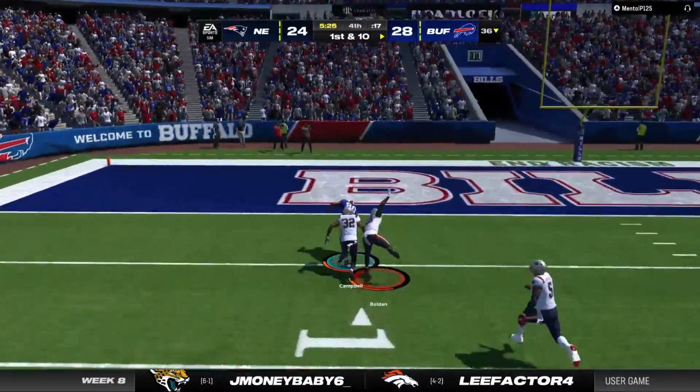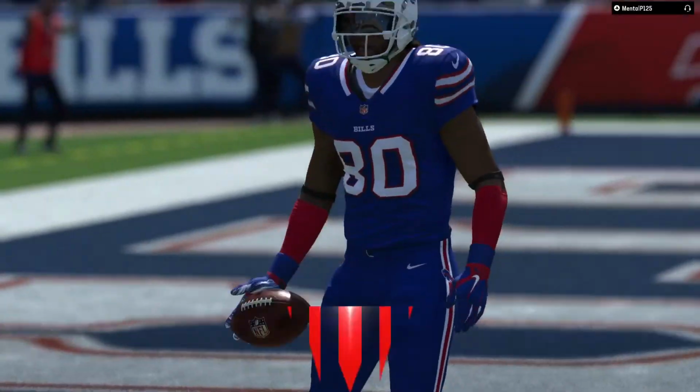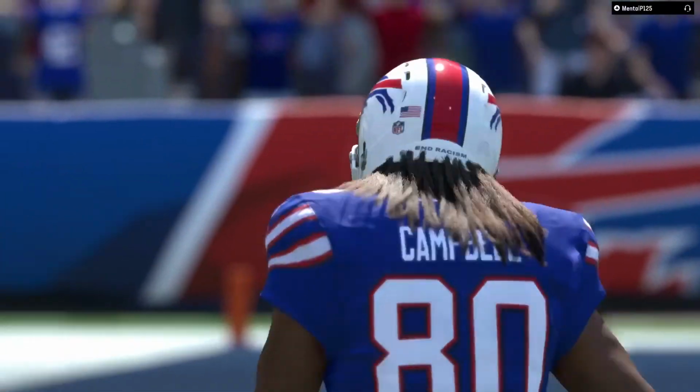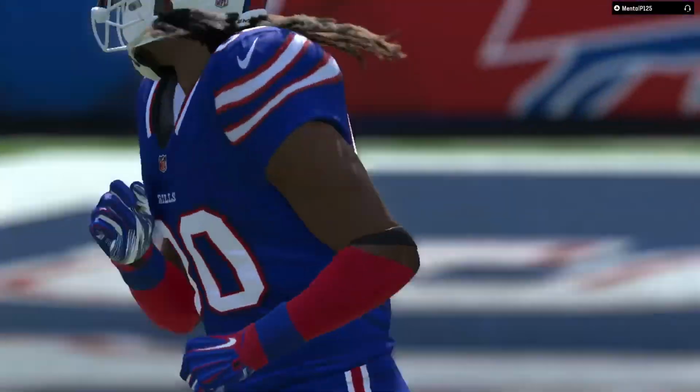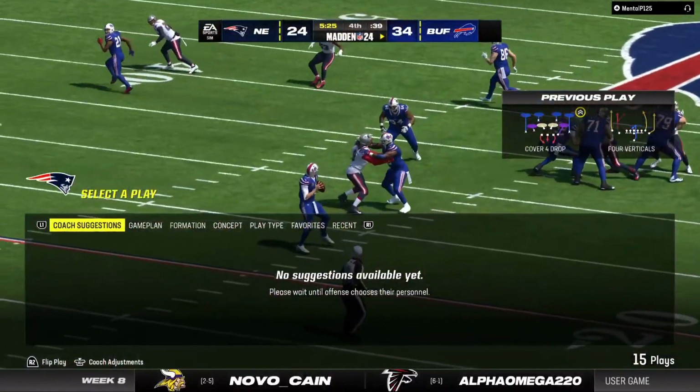Looking for Campbell downfield. Well, he's got it. Inside the 10. Touchdown. A great play there. 64 yards. And the Bills add on to their lead, and it's looking like that win streak is going to extend another week.